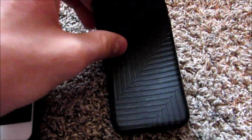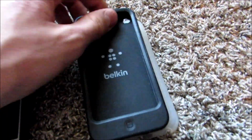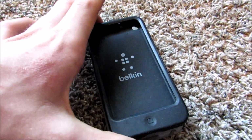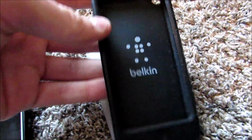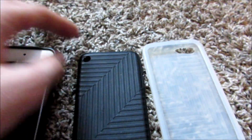And then these ones, these were also from my iPod Touch 5th generation, and I ordered them shortly after I got it in June of 2014. But these are the Belkin Flex case, and these don't have a camera cutout either, but as you can see, I kind of made camera cutouts.